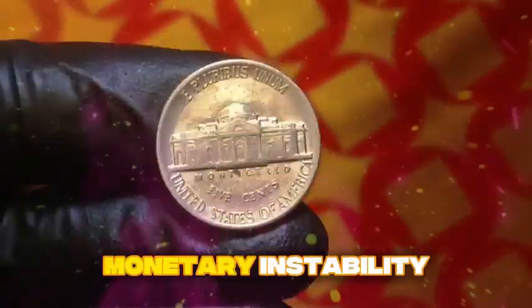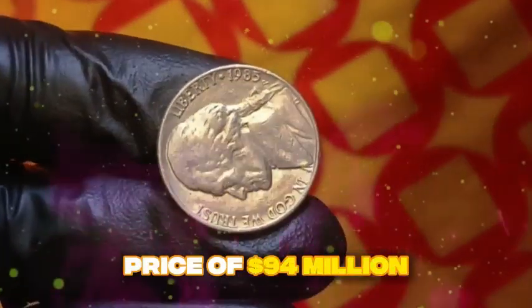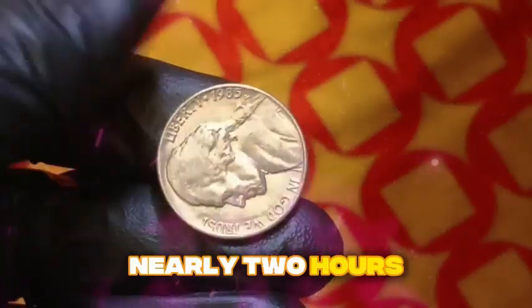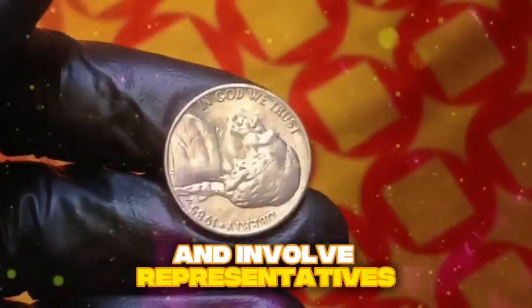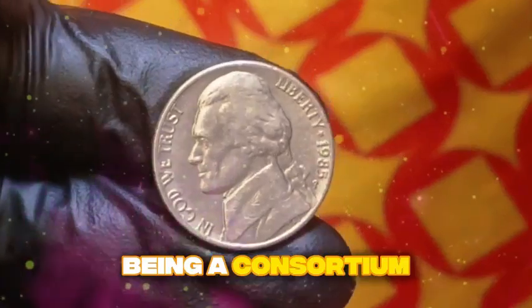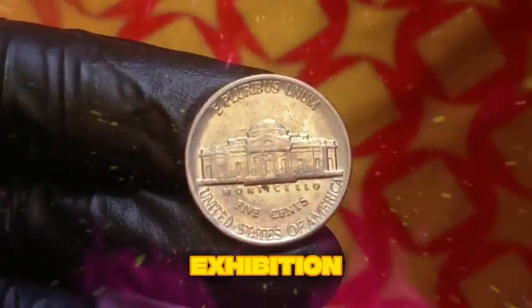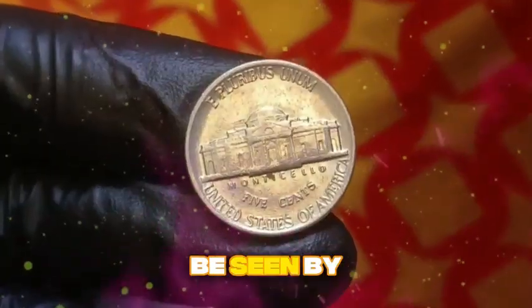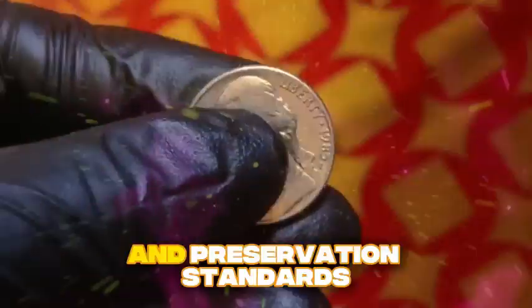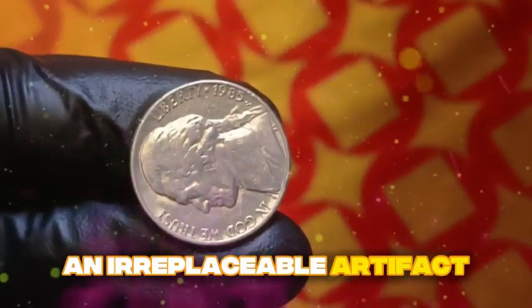During periods of monetary instability, the final hammer price of $94 million was achieved after a bidding war that lasted nearly 2 hours and involved representatives from 12 different countries, with the successful bidder being a consortium of collectors who planned to create a touring exhibition that would allow the coin to be seen by audiences worldwide, while maintaining the security and preservation standards required for such an irreplaceable artifact.